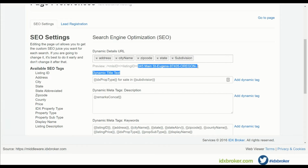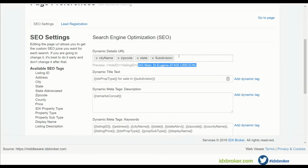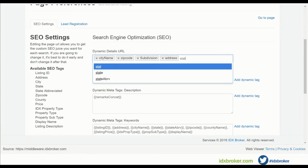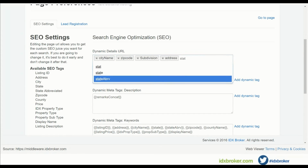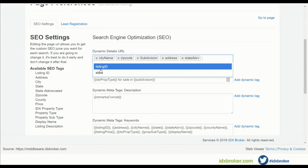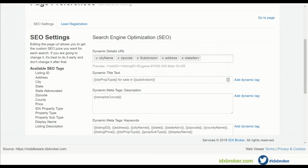Then we have this section right here, which you can actually update on your own and make this unique. So you can change these around just by clicking and dragging them. So I can have my address at the end. I could remove some of these, or say I don't want the full state, I can actually put state. If you start typing something, it'll pull it up. You can pull in that state abbreviation. I can put the listing ID again if I wanted to, but I don't.